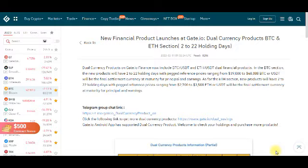So here it is, a new financial product launch at Gator.io: the dual currency product, BTC and Ethereum section. The holding period is 2 to 22 days. Dual currency products on Gator.io Finance now include BTC/USDT and Ethereum/USDT dual financial products. In the BTC section, the new product will have 2 to 22 days of holding, with a base reference price ranging from 39,000 to 48,000. BTC or USDT will be the final settlement currency at the maturity of the principal and earnings.